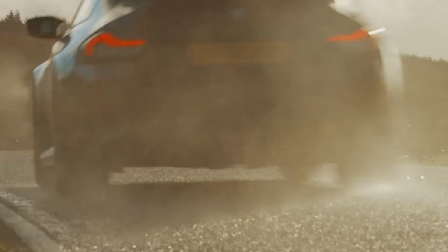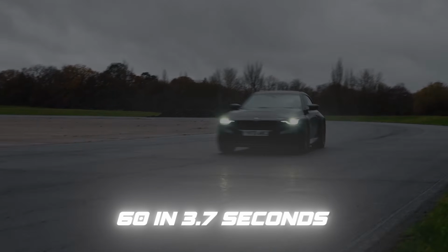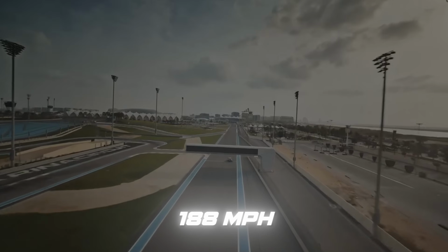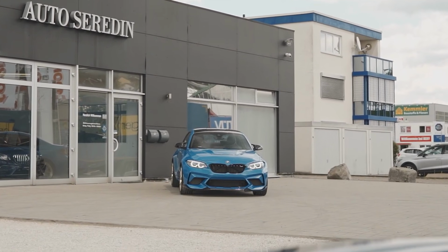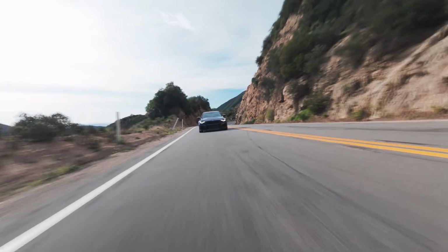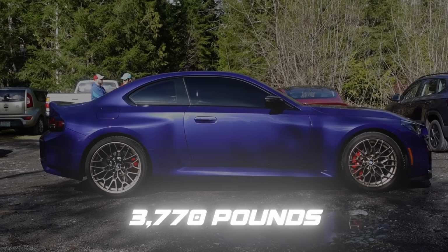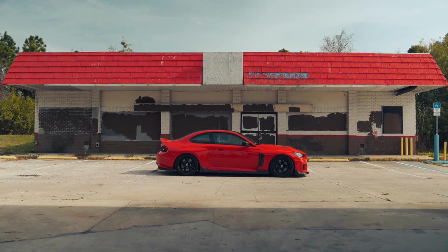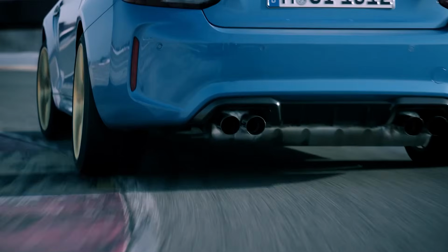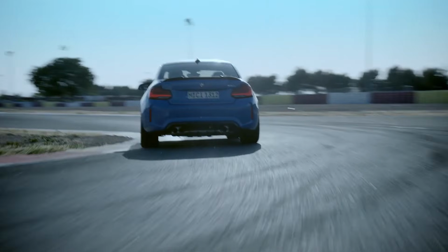This thing was built to rotate, not to babysit. The 8-speed auto fires it to 60 in 3.7 seconds and stretches to 188 miles per hour. And yes, the manual is gone, which still stings purists until the first corner entry changes their mind. Where this car separates itself is size. At roughly 3,770 pounds, it's lighter and shorter than every rival on this list, which means less mass to haul through direction changes and tighter lines through technical sections.